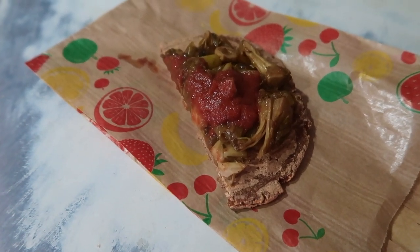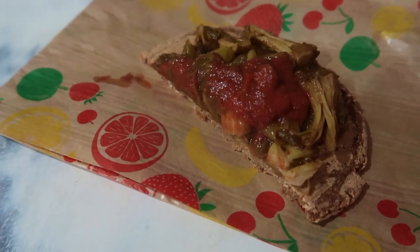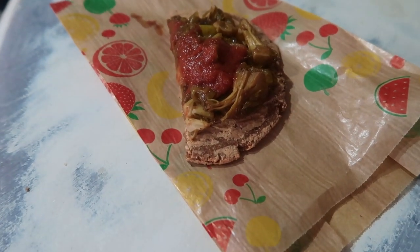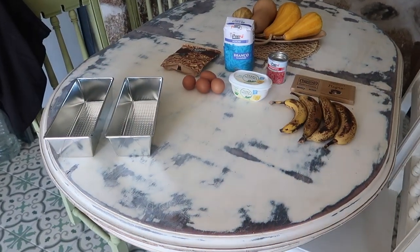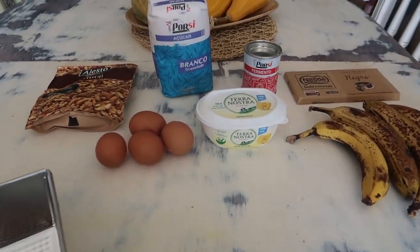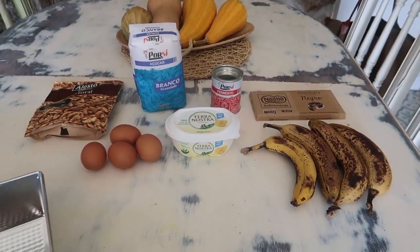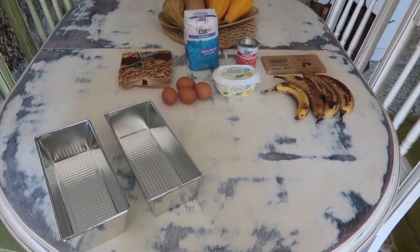Polish neighbour Christoph just dropped off this. Scott's eaten half already. It's like a homemade flatbread with curried artichokes. Looks delicious. So I'm gonna make some banana bread for the neighbours. Went to the shop to get some ingredients. Couldn't quite get the things that we get in England, so I don't know how they're gonna turn out. But it's the thought that counts, I suppose.